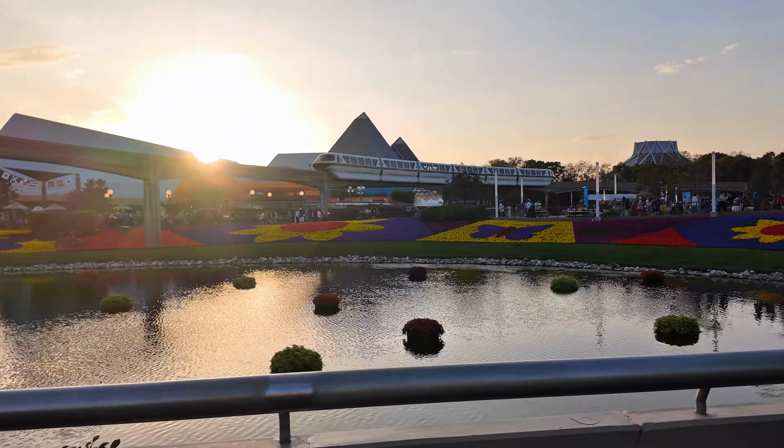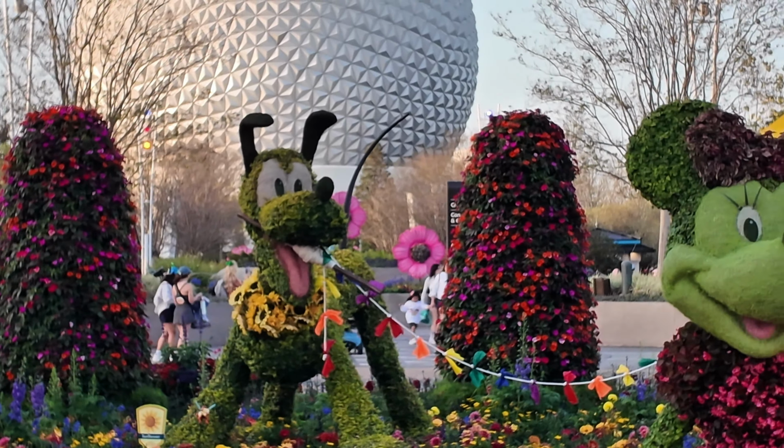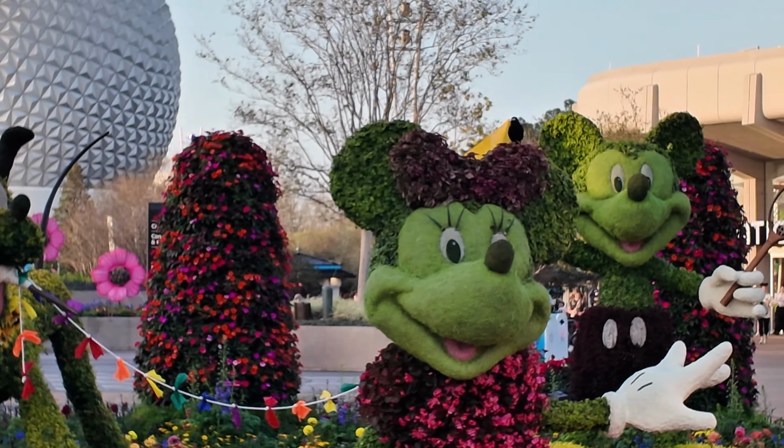So this is what I mean when I talk about the beautiful floral displays here around the World Showcase and how beautiful Epcot really is for the Flower and Garden Festival. It's fantastic. So we have Chip and Dale, Mickey Mouse in the back with his racket, Minnie Mouse, and we also have Pluto. It's a beautiful day here. The clouds have cleared from the rain, so it feels real good out here. And here we have the star of Epcot himself, Figment.